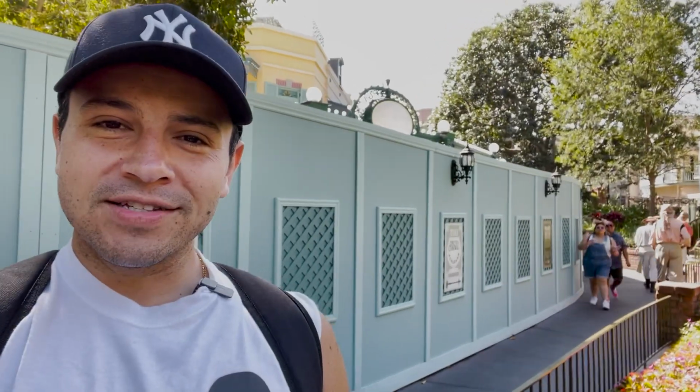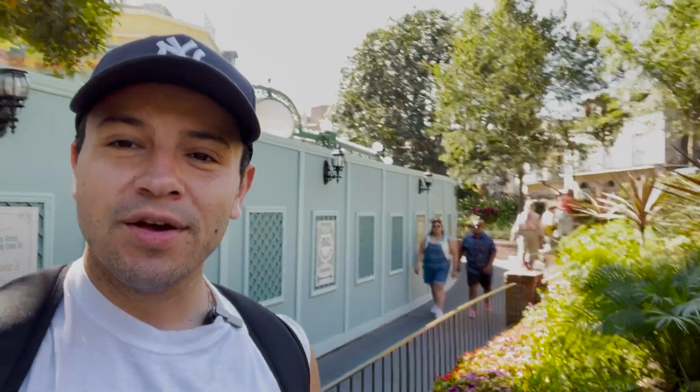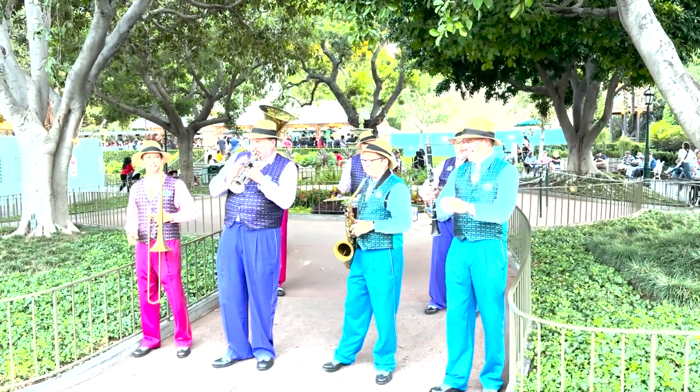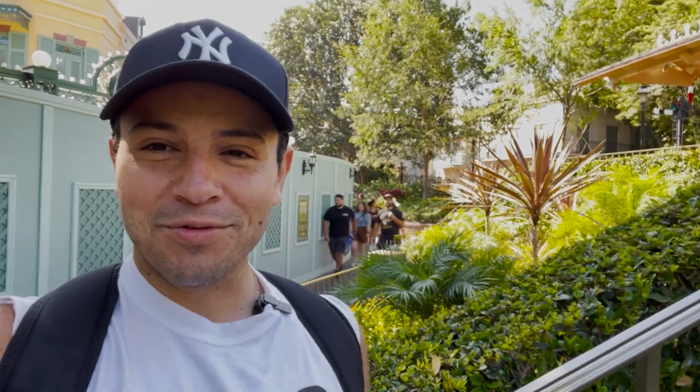So I don't know if you guys could see behind me, but another great tip and trick for Disneyland Park is to keep an eye out for live music. There's live music going on at both of the parks, in Disneyland and over in Disneyland California Adventure. I'm probably going to talk about it in the other video as well, but we just had some singing pirates walk past us. Just keep an eye out throughout the park, especially if you're a music lover. You're really going to enjoy it here.